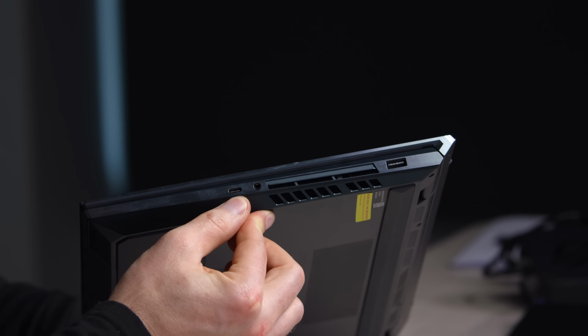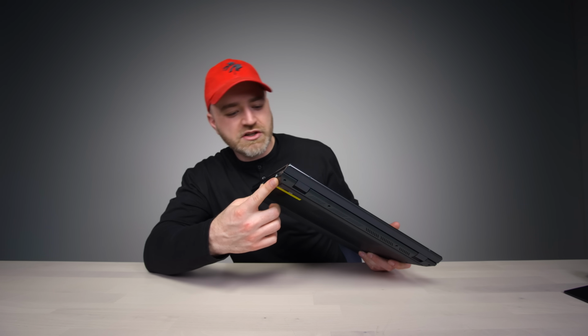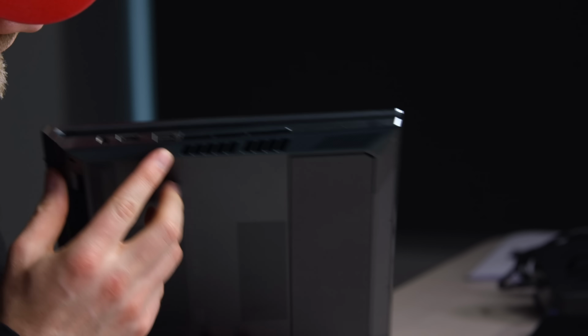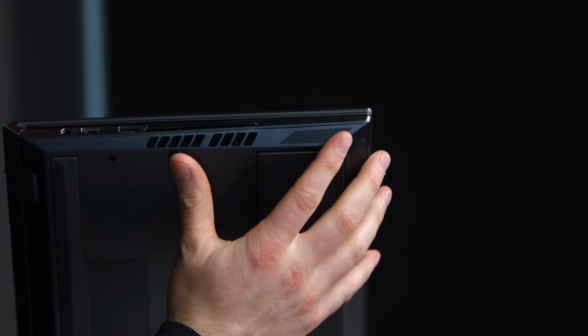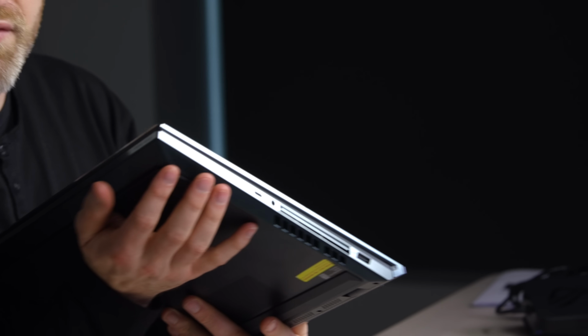Okay, Thunderbolt 3 over here, Type-C connector. We have a headphone jack, a traditional USB port over there, HDMI port, DC in, and then another traditional USB. Also looks like these are the speaker grills, which is kind of a nice location for stereo separation. Looks like there's a grill there and a grill over on this side as well.